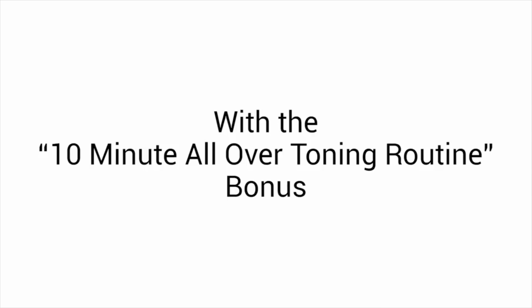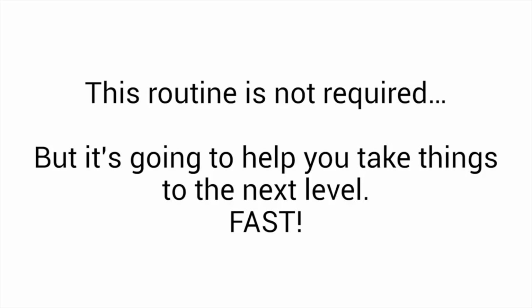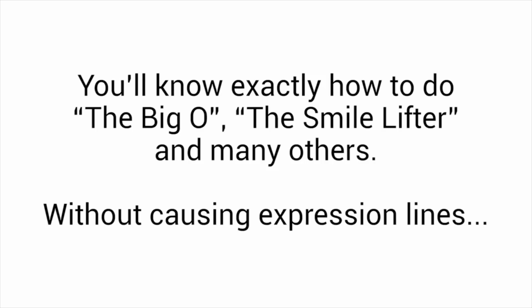With the 10-minute all-over toning routine bonus, Fumiko will teach you a series of exercises that were specifically designed to tone up and firm your entire face. This routine is not required, but it's gonna help you take things to the next level fast. It will help you increase blood circulation in your face and improve your facial contour, skin tone, and it will help reduce fine lines and wrinkles. You'll know exactly how to do the Big O, the Smile Lifter, and many others without causing expression lines.